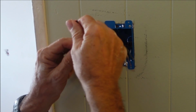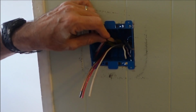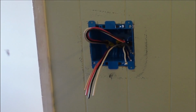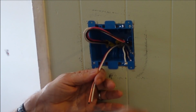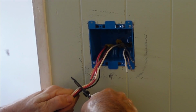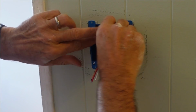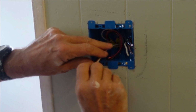What I'm going to do here is just curl these up, get them out of the way, because they're not going to be hooked up right now. They're a little bit too long. These will not be hooked to the switches, they'll just be curled up in the back, ready to go when I'm ready to do the switches.